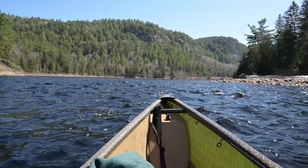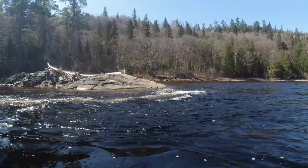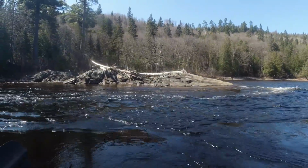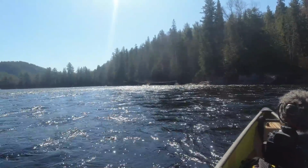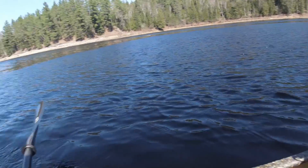Contours, big hills, awesome, awesome scenery over here. Still going hard. I'm just hitting this moving water now, left and right, no problem. Much more confident.